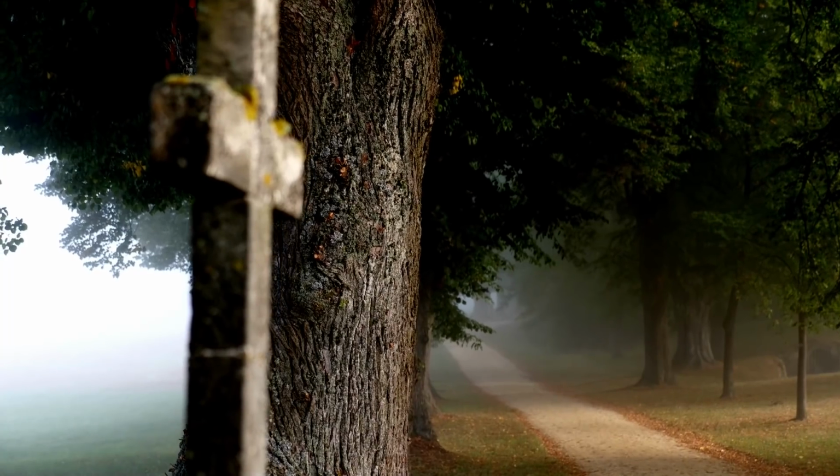The sun is just rising on this beautiful misty fall morning, so let's go out and see what we find.